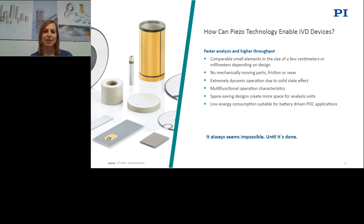But as I said in the title of my presentation, piezo technology is enabling in vitro diagnostics to do faster analysis and to get a higher throughput. But how is this possible by using piezo elements? First, piezo elements are comparably small in size compared with other technologies. They have a size, depending on their design, of a few centimeters or sometimes millimeters if they are miniaturized. Piezo elements don't use any mechanically moving parts, due to the crystal effect they use.